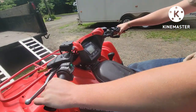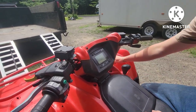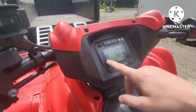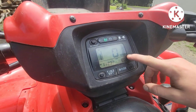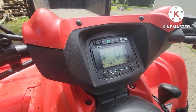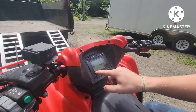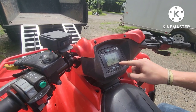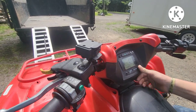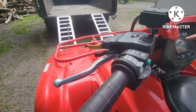All right, what I was really excited about is this has a screen. If I turn the key on here, it's got a fuel gauge. It shows how fast I'm going. And see, I'm in four-wheel drive. It's got two-wheel or four-wheel selectable drive up here. And it's got the time, it's got a trip, so you can set a trip. And it's got a fuel gauge, neutral, reverse.